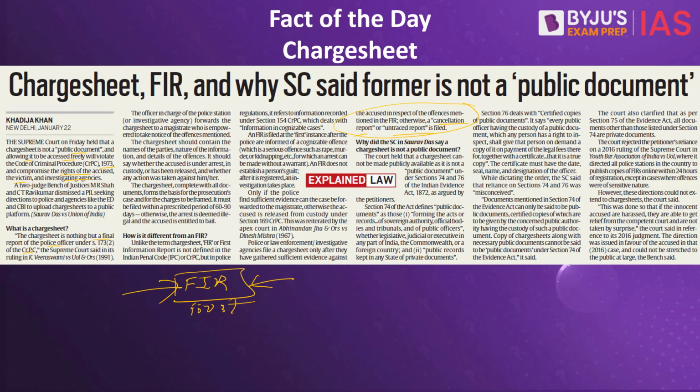So in the present situation, what we have to understand is the Supreme Court has said that an FIR might be a public document, but a charge sheet is not a public document. We have one of the important sections in the Evidence Act which speaks about public documents. Public documents are the documents which can be given to the public. It can be a legislation, it can be a government rule, and so on. And the FIR is a public document, says the Supreme Court of India. But the charge sheet is not a public document and it need not be released in the public forum.